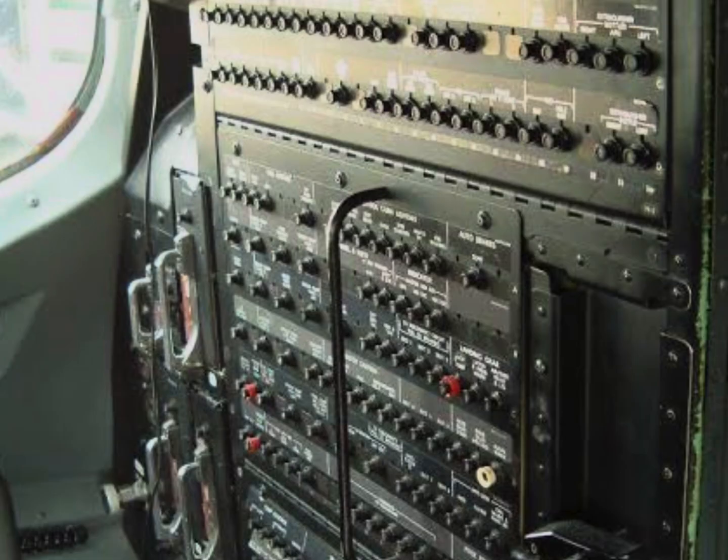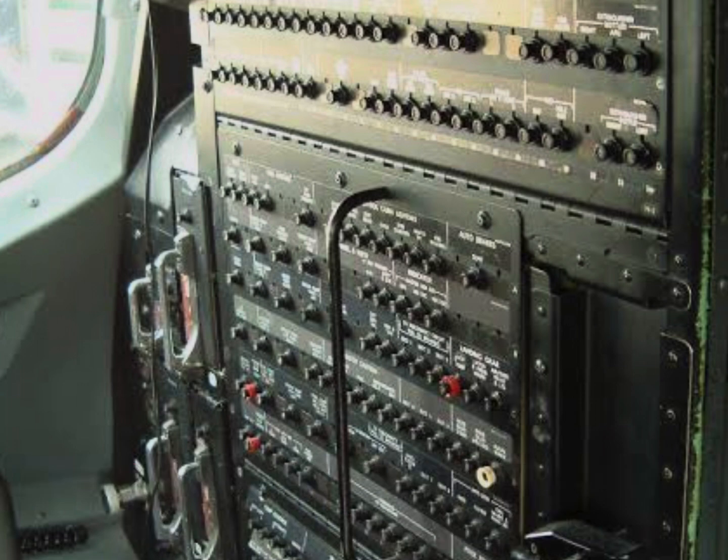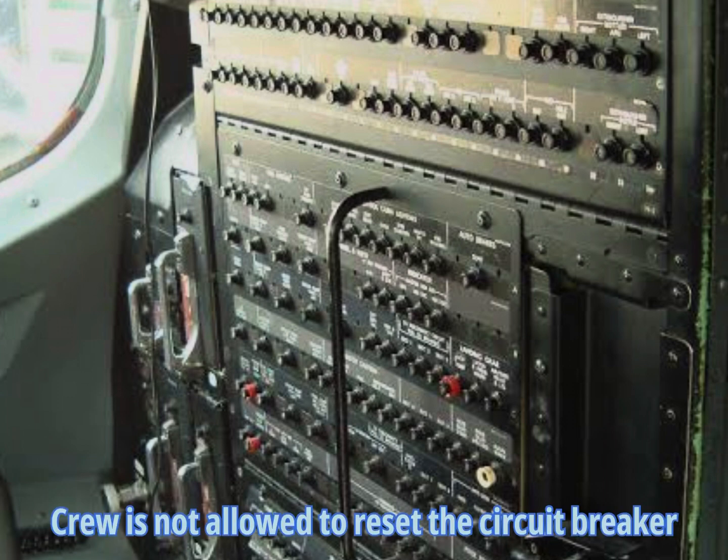If for any reason any fuel boost pump circuit breaker trips during the flight, the crew is not allowed to reset the circuit breaker since it may cause fire in the fuel tank.